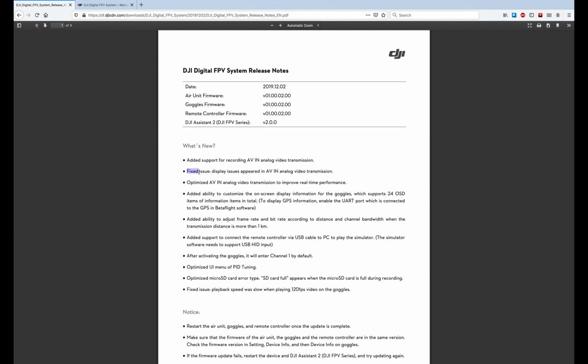And number 2 here, they fixed an issue, which was a display issue that appeared in AV analog video transmission. So I'm not exactly sure what they're saying here, but it sounds like they've improved the analog video input. But down here in this next one, they have optimized AV in analog video transmission to improve real-time performance. I believe that this is related to the problems people were seeing where sometimes they would have really high latency from the analog input, and sometimes you would have lower latency, but it was always a little bit slow. This one's probably going to need some more testing.